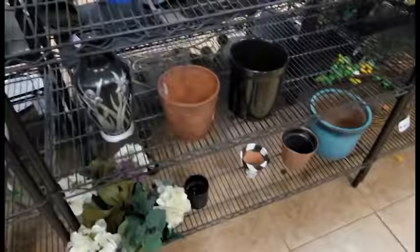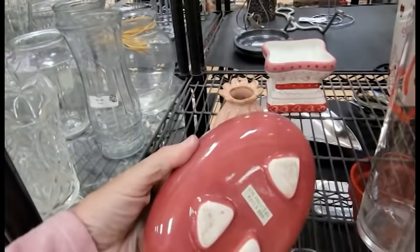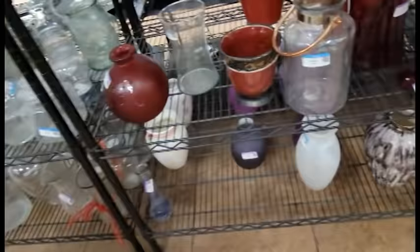All right, we're just gonna take a peek through the pottery and the vases and see if anything stands out. This little one is a newer piece. And they put them here by color, so you never know what's gonna get into the mix. This one caught my eye, especially with that sticker there, but it's IKEA. So, nothing else exciting on the clear glass shelves.